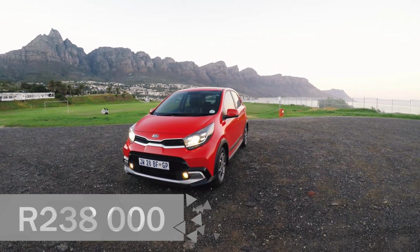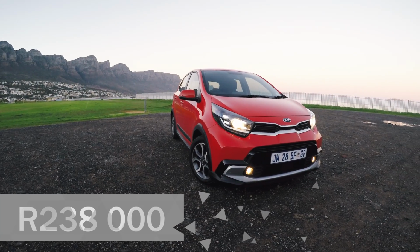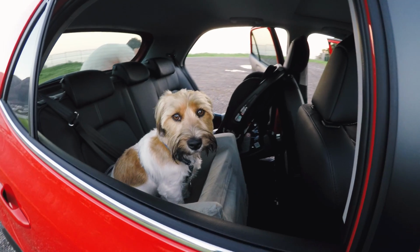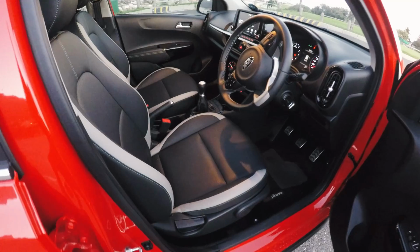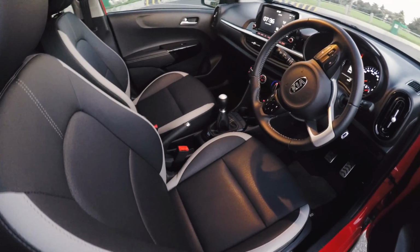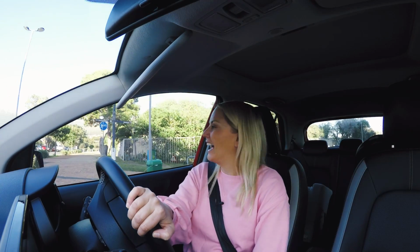Oh, linen. So it's just under 238,000 Rand for this X-Line model mated to the manual gearbox, and I think it is fantastic value for money. I'm not sure if I would still take this over an Up, because you can get a pre-owned top of the range one now. It's a tough call because it really just comes down to preference. My husband drove this and the Up, but he's a VW fan. He had a Polo before, so he went to the Up, and I think a lot of people will do that.